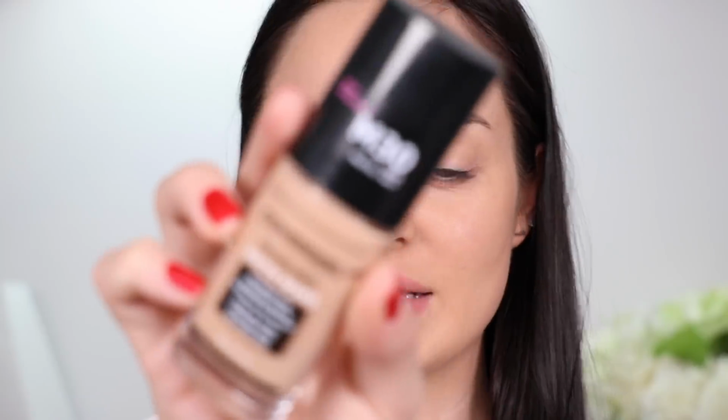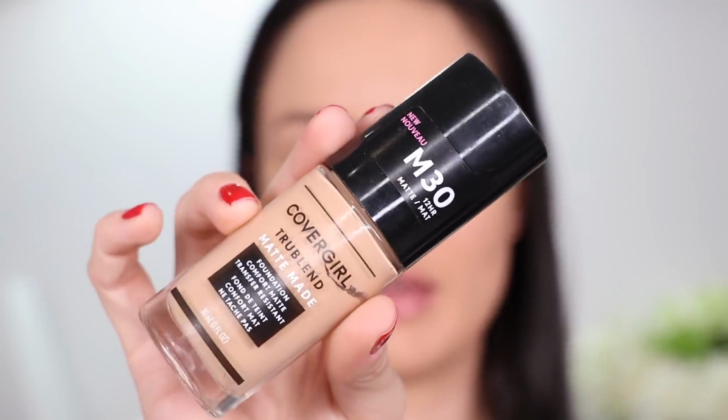One other thing that I noticed, let's just get a little bit more. If you want to layer it up to get a more full coverage look, you can easily layer it, even though it feels like it's set. This is something I hate that foundations do. If I try to layer it, it will start to patch and the layers will start to take each other off. That does not happen with this one. I can layer it up so seamlessly, even after it feels like it's set. So as I mentioned, M30 is the color that I wear.